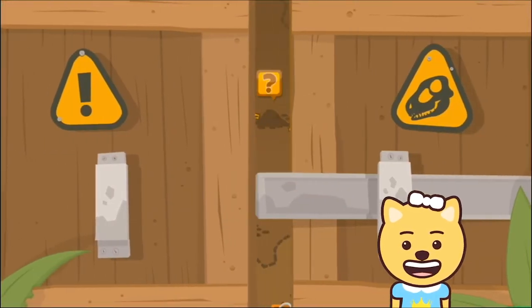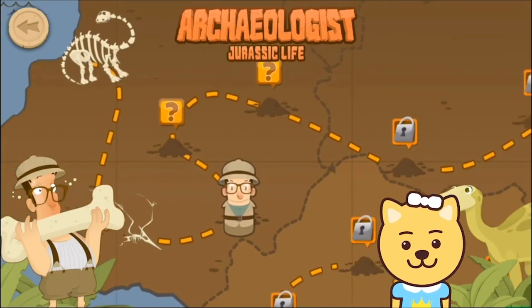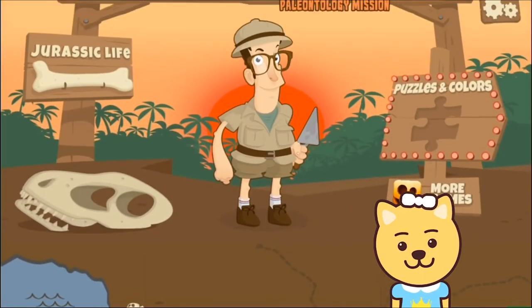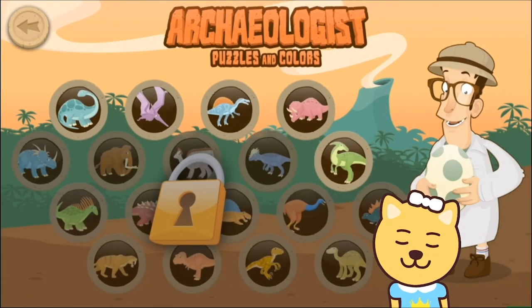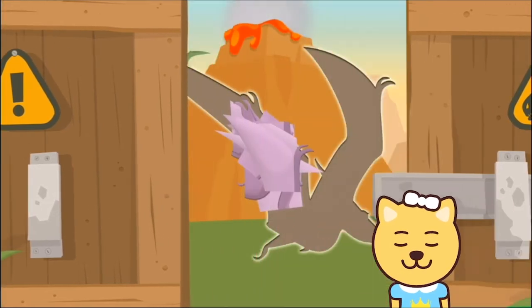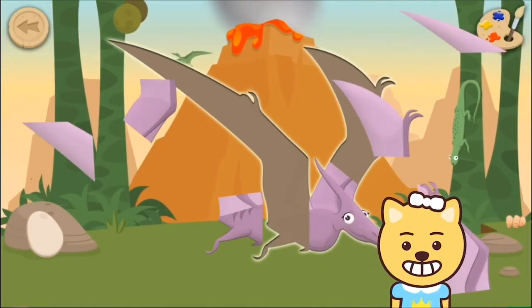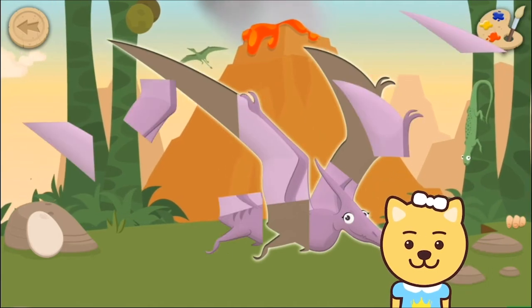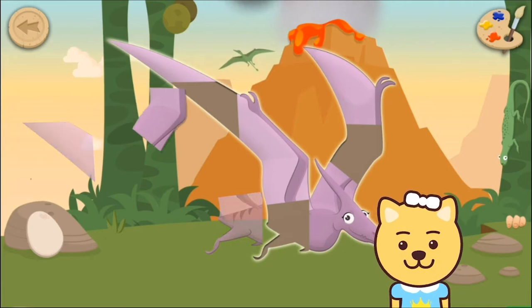Let's see what else we can do. I think I'm going to have a go at puzzles and colours. Which dinosaur should we choose? It's a pterodactyl, like the one we just found. This one's a very pretty one. I like the colour purple.